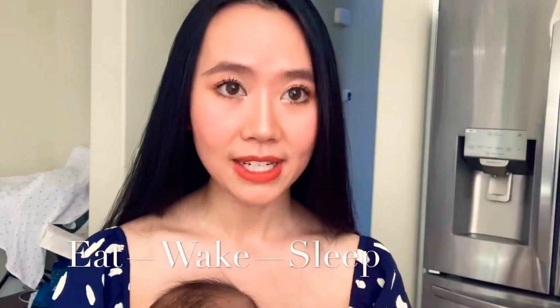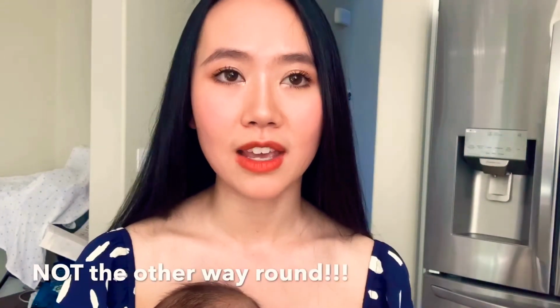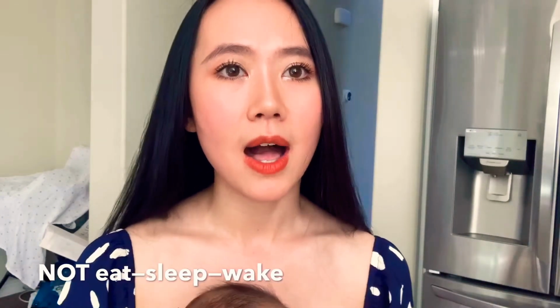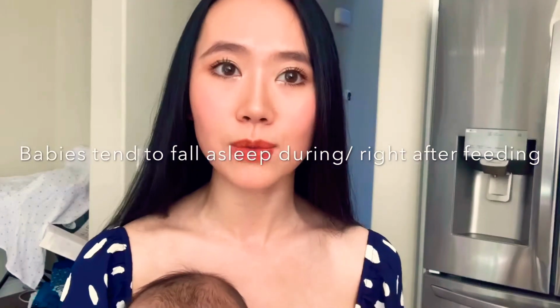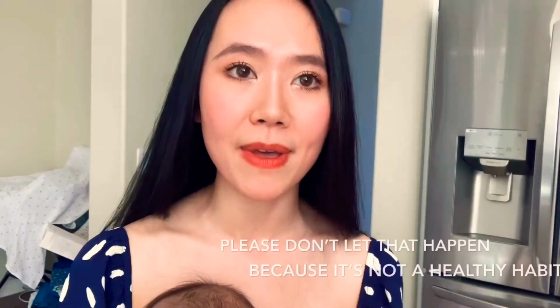So first and foremost, you really have to make sure that for the child, the cycle goes like eat, wake time, and sleep time. Not the other way around. So it's not eat and sleep and then wake up and play, because that's the more natural thing for the child to do. Feeding is laborious work, and after all the effort in feeding, using up all their energy, they just want to fall back to sleep. Don't let that happen, because that's not healthy for your child to develop really well-established sleeping habits.